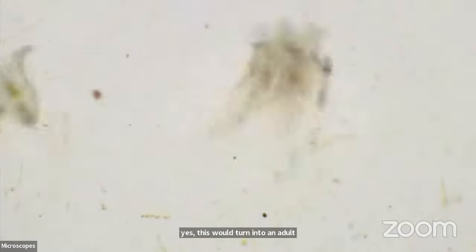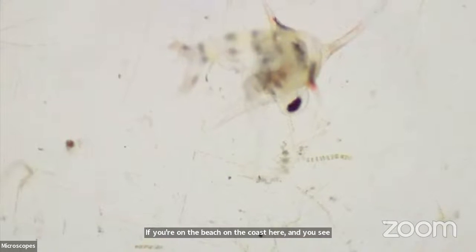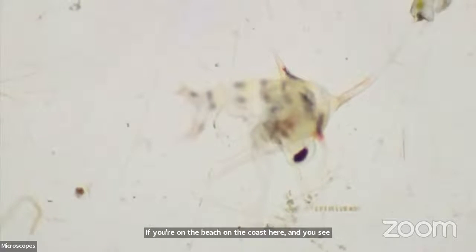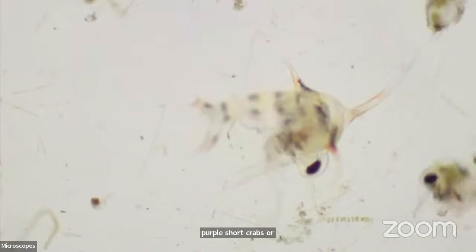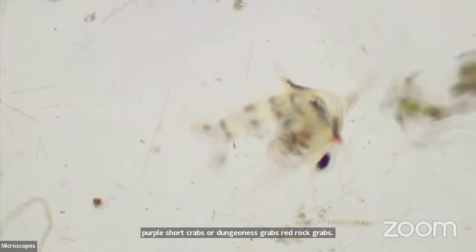So shore crabs as well. If you're on the beach on the coast here and you see purple shore crabs, or Dungeness crabs, red rock crabs, those are all kinds of crabs that would have a zoea as a larval stage that eventually metamorphoses into them.